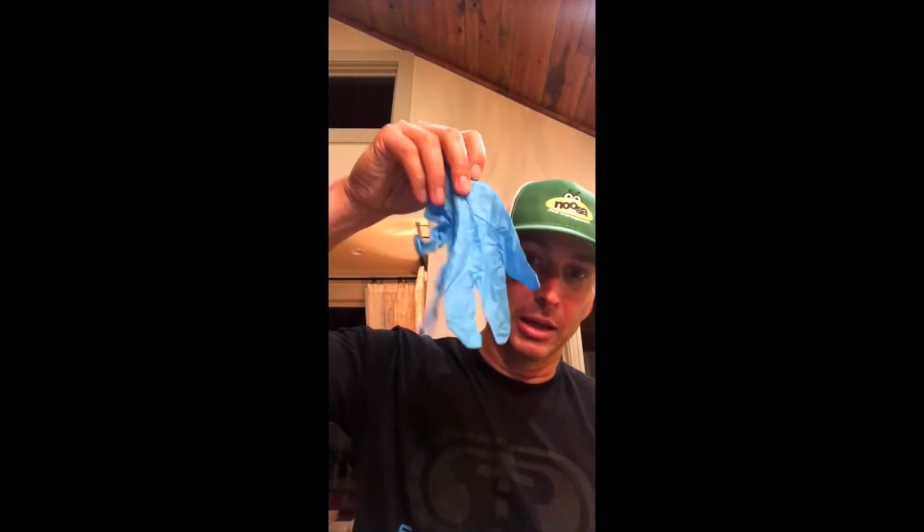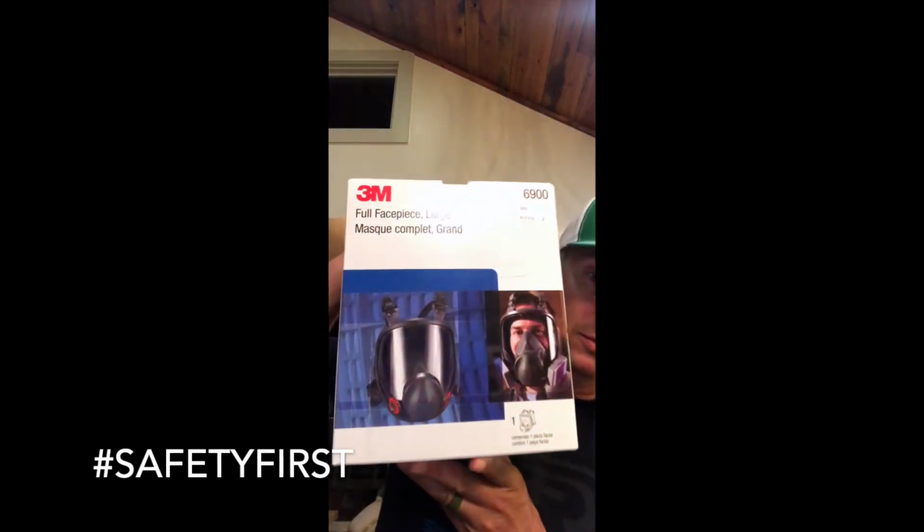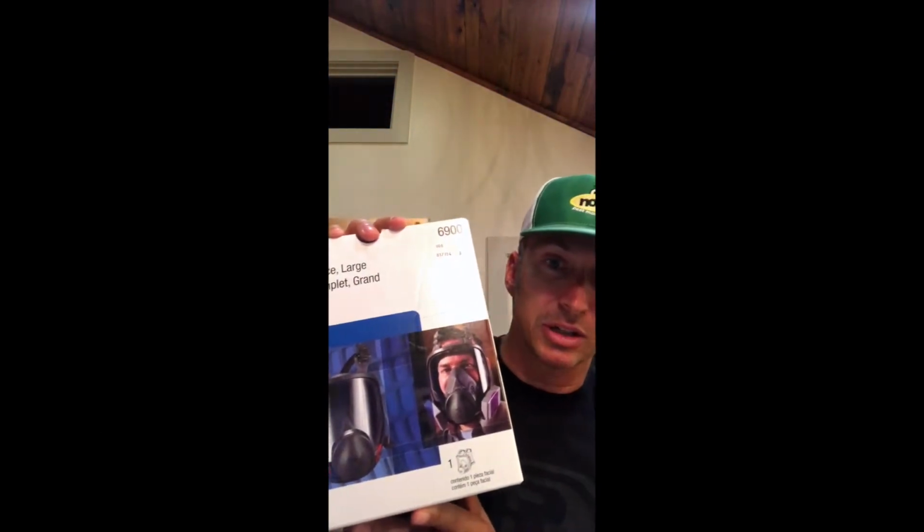You know us at Noosa Pest. Noosa Nation knows we're all about PPE, personal protective equipment. Got to have your full-face respirator to keep that insulation and those fibers out of your lungs. Got to have the gloves that I just showed you, for when you go back inside and pick your boogers, so you're not getting that stuff into your nose or on the skin that's super sensitive.